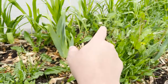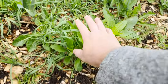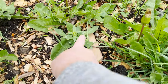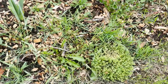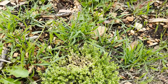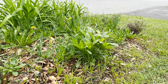More iris, cosmo, daisy, snapdragon, daisies. My brain has stopped. I think it's a creeping sedum. I accidentally cut him a little bit too short there. Oh, more iris coming up. And then it just repeats.